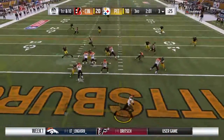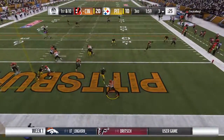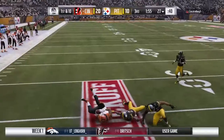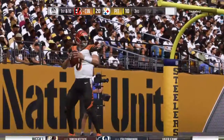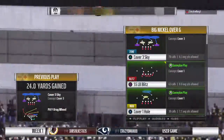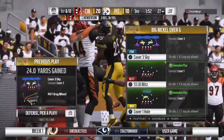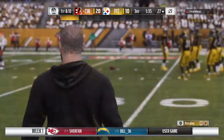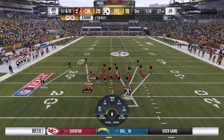They go play action here on first down. And he spots Henderson open left side. That one goes for 24 yards. One thing you're hoping for when you run drag routes, you're able to hit a receiver in stride, and he can pick up a lot of yardage after the catch.